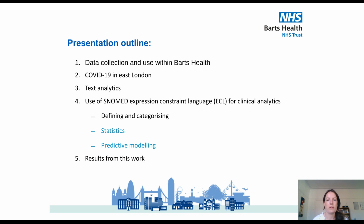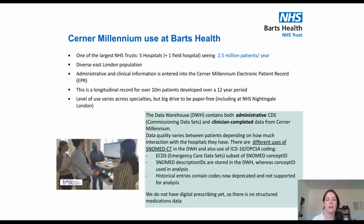So just to give you a brief outline of what I'll be talking about. First I'll tell you a bit about how we collect data and its uses. Then I'll give you a bit of background about the COVID-19 pandemic situation in East London to date. I'll then tell you a bit about our work in text analytics to enhance the data set, and then how we've been using SNOMED expression constraint language for clinical analytics. And we've been doing a few different things in this bracket. So we've been using ECL for defining and categorizing concepts within the data set. We've been using ECL for some statistical analysis and also for some predictive modeling. And finally, I'm going to be giving you a bit of an overview about some of the results coming out of our COVID data set.